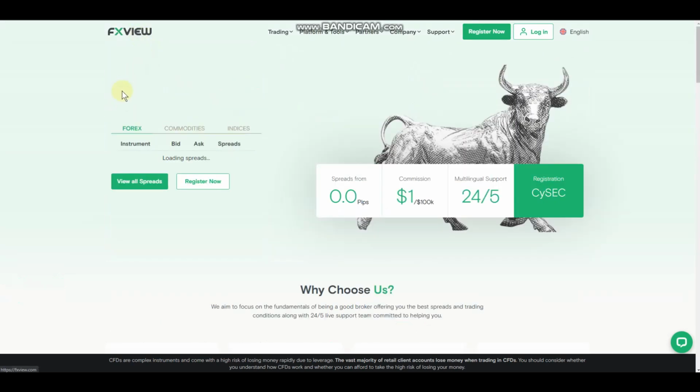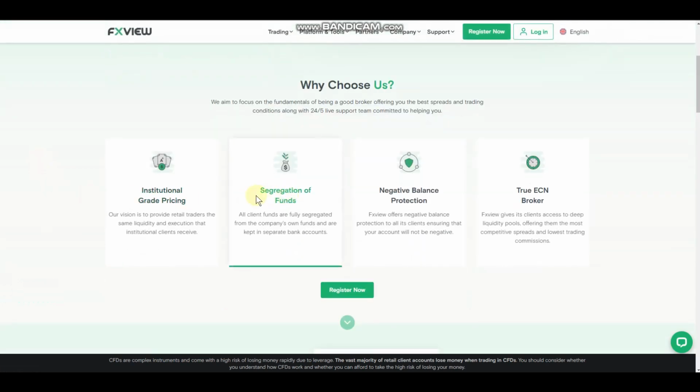Okay, this is on their main web page as well, where it says segregation of funds. All client funds are fully segregated from the company's own funds and are kept in separate bank accounts. Another thing that's nice about these guys is they offer a negative balance protection, meaning if you over leverage yourself, the trade will close out before you go into a negative balance. Okay, this way you're not going to be owing them money.